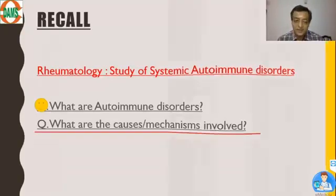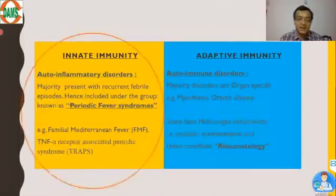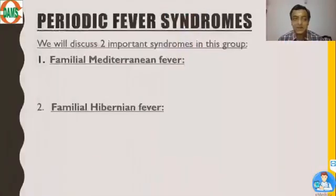But before we go to the causes and mechanism, if you look at this table that we have made, in the live class most of the time I am going to hear the question, what about auto-inflammatory disorder? So before we enter rheumatology, that is the autoimmune side, we want to first complete the topics under the auto-inflammatory disorders. Before we go into rheumatology classification, let's complete FMF and TRAPS. Let us take them one by one.